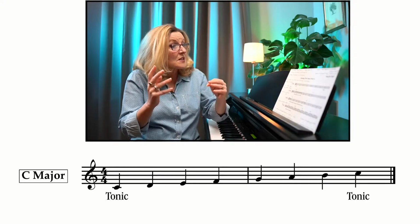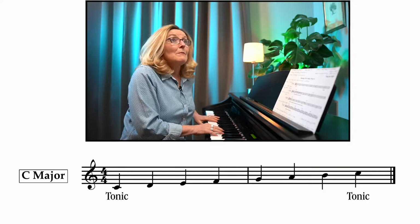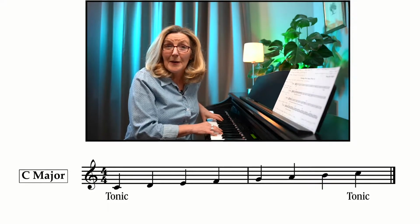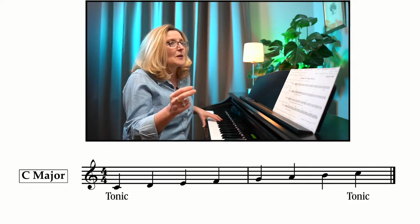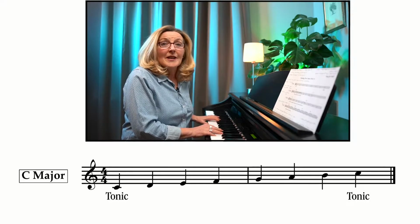Okay? So let me just have a little bit of fun with you. Let me play you something. Or let me make you sing something. What I want you to do, I want you to sing Twinkle, Twinkle, Little Star. Okay? I'm going to give you 2 bars counting. Generally, everything I do will give you 2 bars counting. So, 1, 2, 3, 4. 2, 2, 3, and.